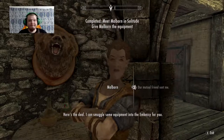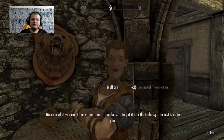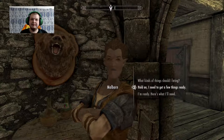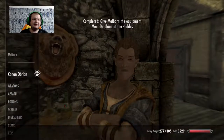I can smuggle some equipment into the embassy for you. Don't plan on bringing anything else in with you. The Thalmor takes security very seriously. Give me what you can't live without, and I'll make sure to get it into the embassy. The rest is up to you. Okay, let's go. I'll get this inside the embassy for you.